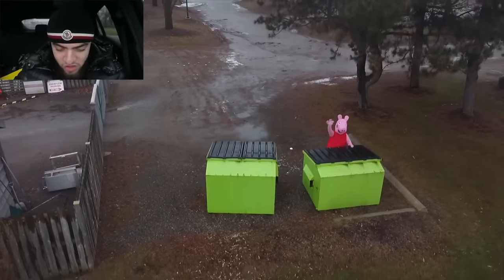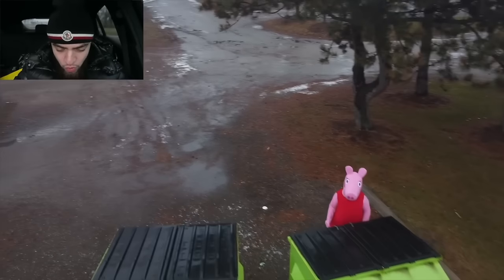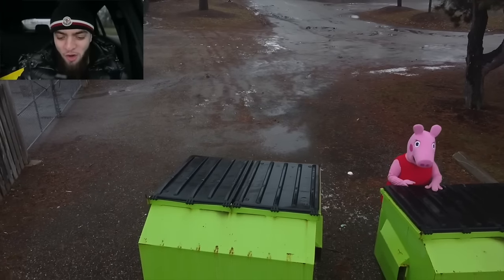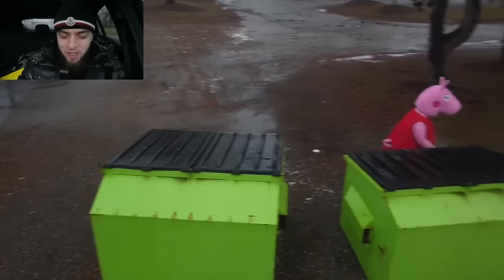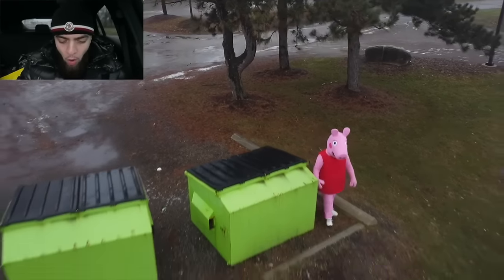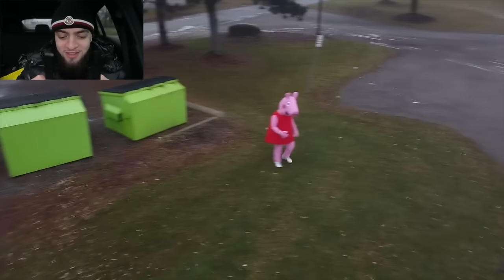Wait, oh, I think it sees a drone. Wait, it's waving at the drone. Oh my God, it's literally waving at the drone. Oh wait, I think it's trying to hit the drone. Yo, it's literally trying to hit the drone out of my hand. Wait. Yo, it's literally the real Peppa Pig. Wait, there's no way. Oh my God, it is. It's the real Peppa Pig. Look. Yo, it's the real Peppa Pig.